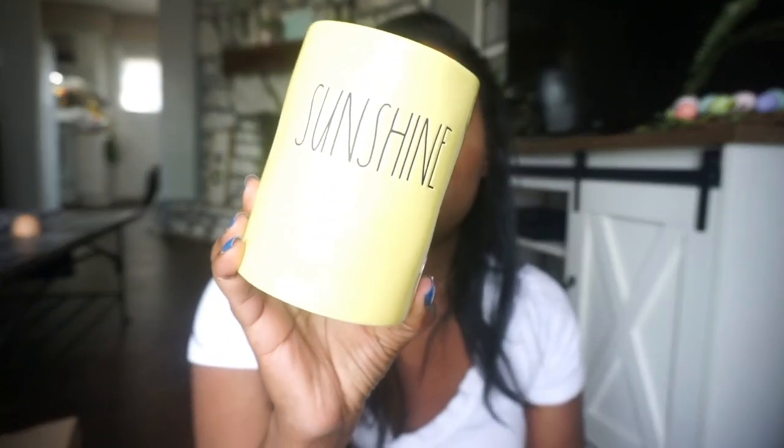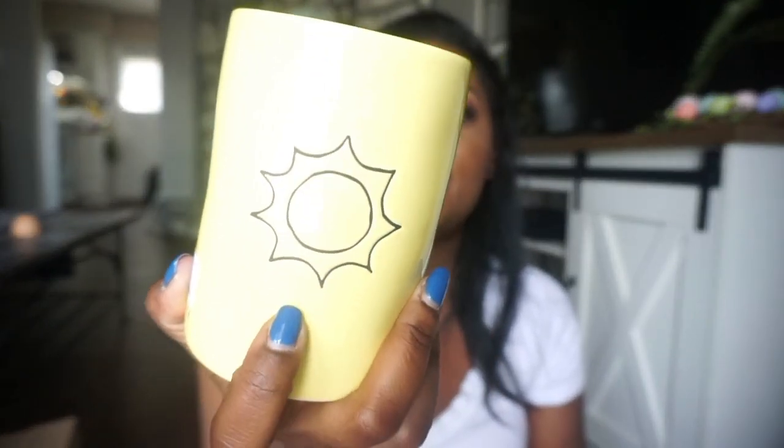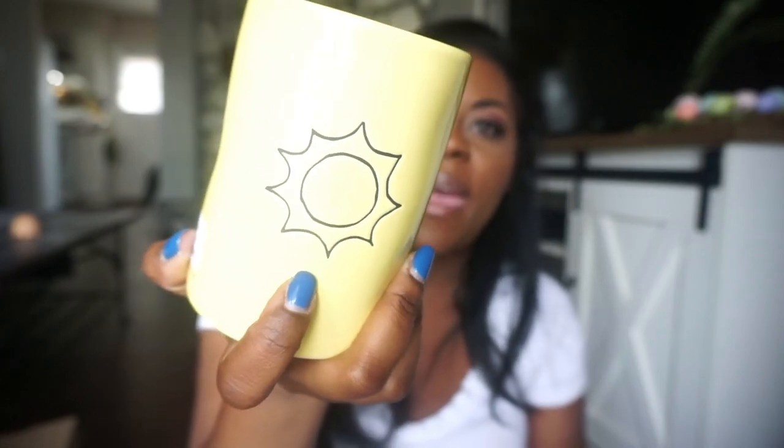This one says sunshine, perfect for summer, and it has a cute little sun on the back. Again, $12.99, kind of expensive for candles, but I didn't mind. This is Sun-Kissed Citrus.